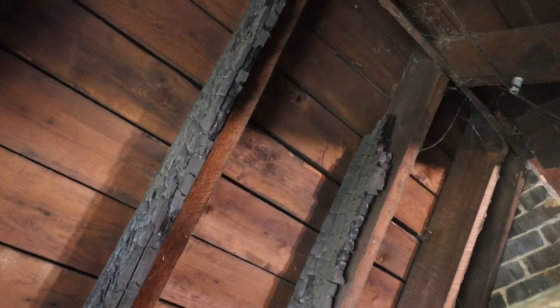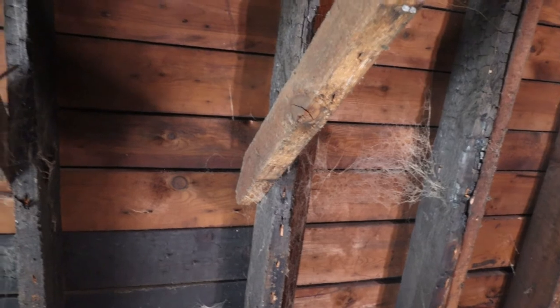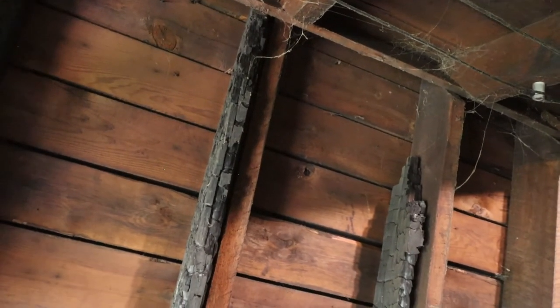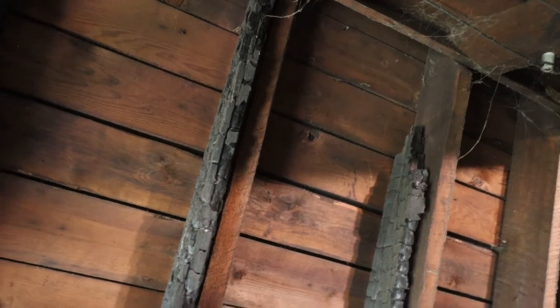There's definitely a lot more evidence from the fire here. Maybe there was more than one fire. It has come up to the roof line, and you can see where some of this has been repaired, and you can still see some of the old damaged wood here. I would be really curious to do a little bit of research and see if I can find any records that talk about when that might have happened.